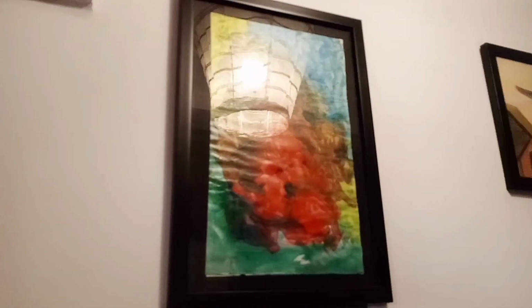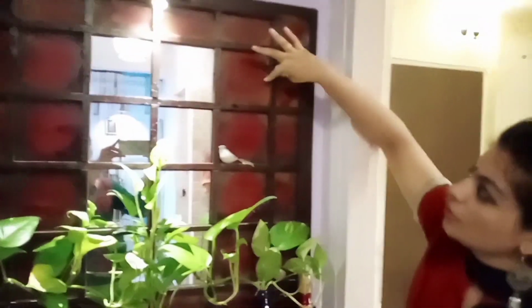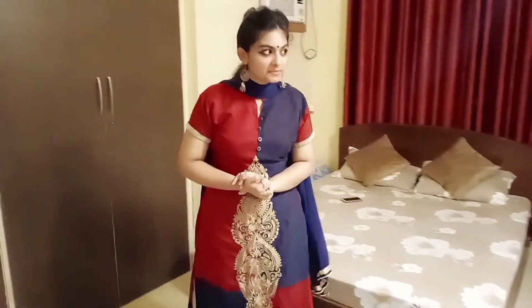Again some pictures. Another favorite spot. You won't believe what it is made up of. Can you give a quick guess? I'll give you a hint. It is related to a game, an indoor game. It is a carom room. Okay? All these creative things are done by my dad.